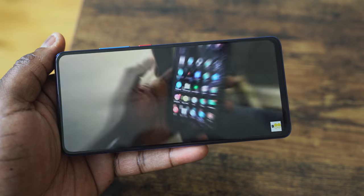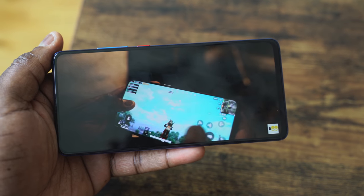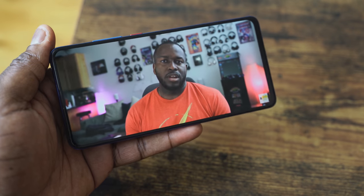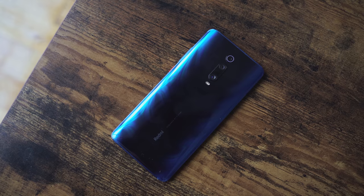Camera's good. So the important part, we've got a Snapdragon 855 processor. Yes, you heard me right. The 855 processor that's in the Galaxy S10 Plus, the OnePlus 7 Pro, is also here in the Redmi K20 Pro. It's a $400 phone. Yes. And RAM starts at 6 gigs, goes to 8, storage starts at 64, goes to 256. Doesn't have a micro SD card slot. Damn, I wish you guys put that in there.